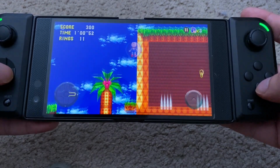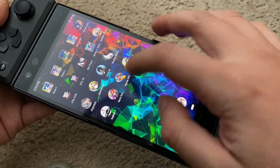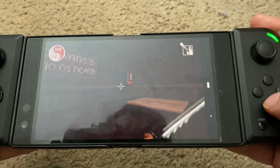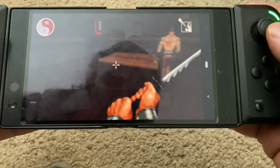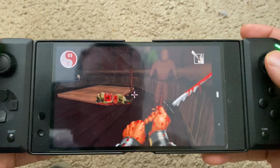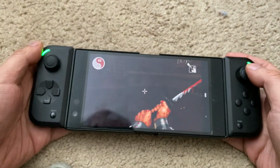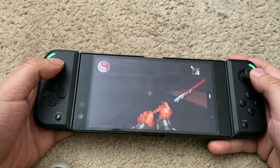Anyways, Sonic CD of course runs fine, no latency or lag that I could detect on that. You can try Shadow Warrior Redux, which is also a nice game I want to try here. You no mess with Lo Wang, that's what I love. Oh yeah, look at that. Sorry about the glare. The screen is obviously glossy. Anyways, it's Shadow Warrior Redux here.